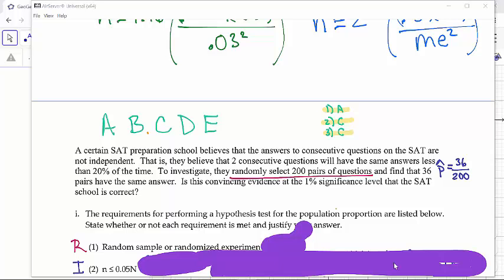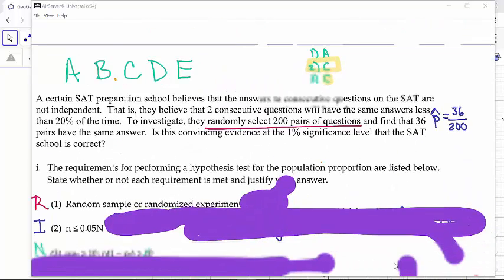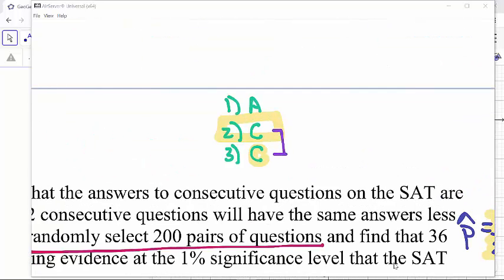But what they're trying to tell their clients is that it's actually not random. If you knew that this answer was C and you're not sure how to answer the next question, you probably shouldn't pick C as your guess because it's going to be less likely. It's not as equally likely to be C as the other options. So what they did was look at 200 pairs, and 36 out of the 200 had matching answers, which should be about 20%, but they got 18%. So they're saying it's less likely for correct answers to match next to each other. Again, if you knew this one was C and you had no idea on 3, you'd be better to guess something else instead of C because it's going to be less than a 20% chance.